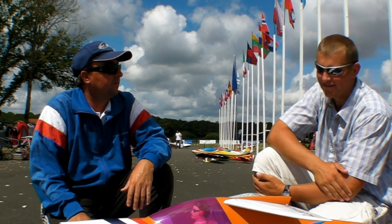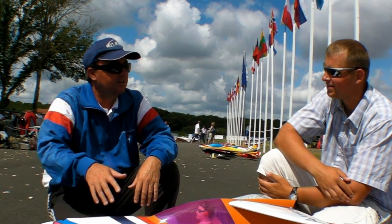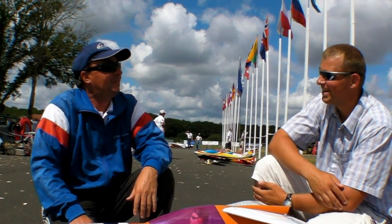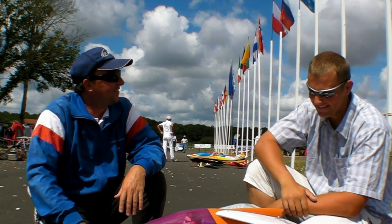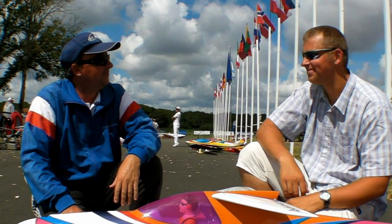He will decide when he is ready, but for the moment he flies just for his pleasure. How old is he? He's 6.5, and he's been flying for 2 years now. After the European Championship, because he saw me flying there, he asked me if he could fly my plane. So maybe he will try later, but maybe he's too young. He has time. Okay, I understand.